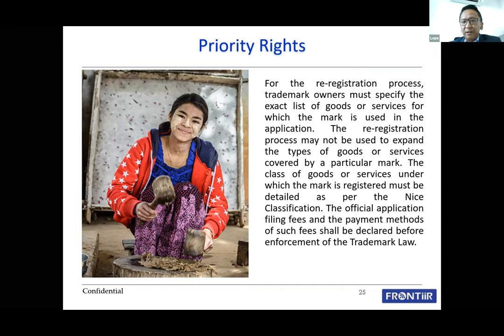The re-registration may not be used to expand the type of goods or services covered by a particular mark. The class of goods or services under which the mark is registered must be detailed according to the NIS classification. So that's another development here. The NIS classification has been introduced, although the country has already been using it somehow, but officially it is the new system that will prevail.